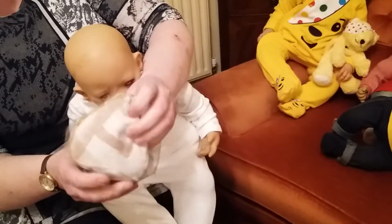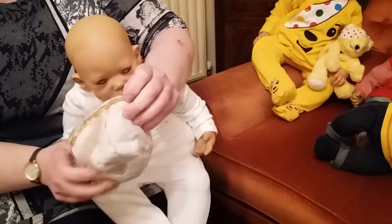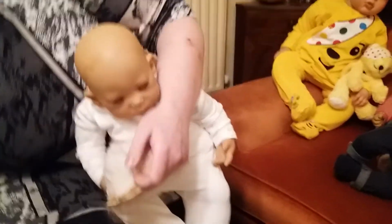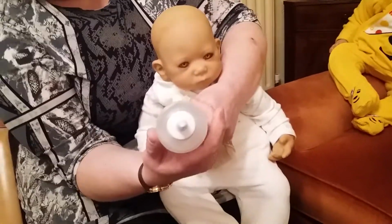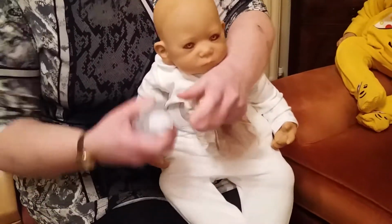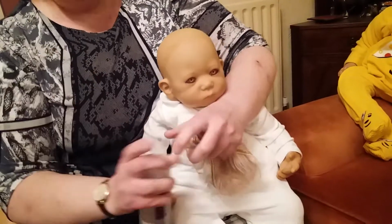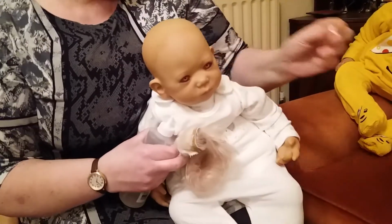And basically I have picked all the glue off to this. So what you do is you take your glue. I use tacky glue. This is clear tacky glue because it will dry clear. I'll just give it a little shake because I'm not sure I have had it open before, I hope. Yes, I have. So we don't need to go for the scissors, which is good.